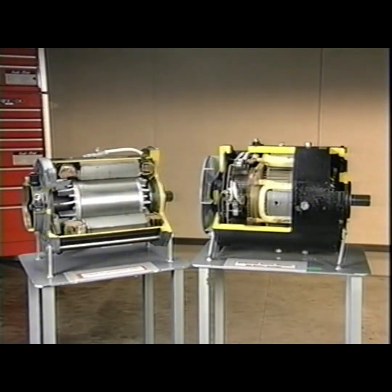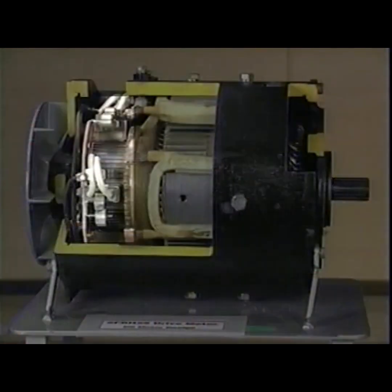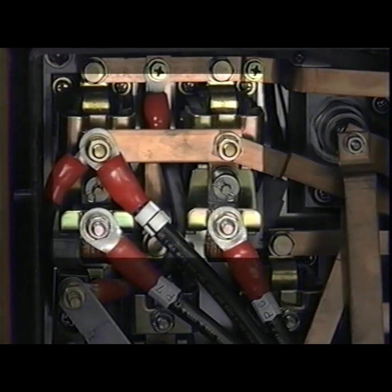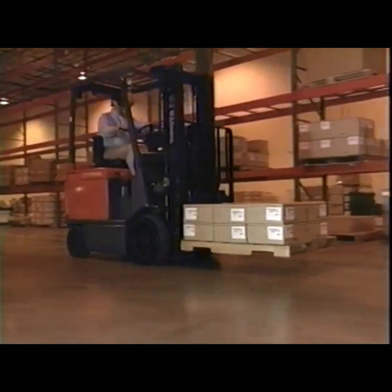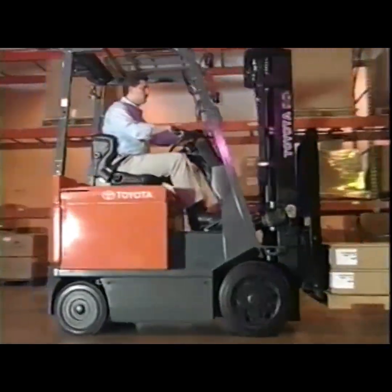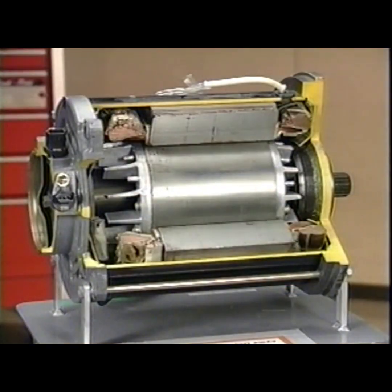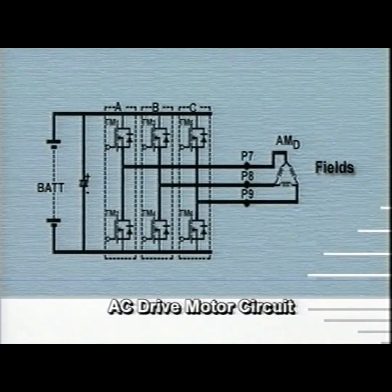Reliability increases over DC motors because there are fewer wear components, such as brushes or contactors, that would need to be routinely replaced. These features reduce costly repairs and downtime that can affect productivity. Now that we have provided you with that overview, let's get more specific about the AC drive motor system. Let's start by building the drive motor circuit.